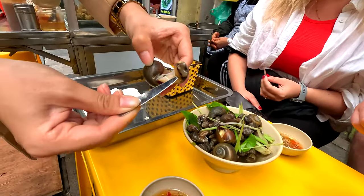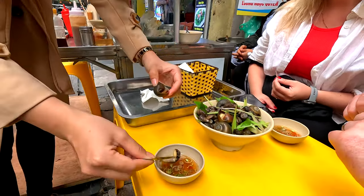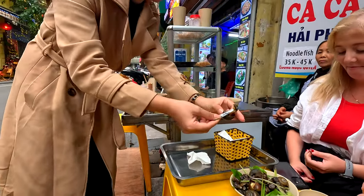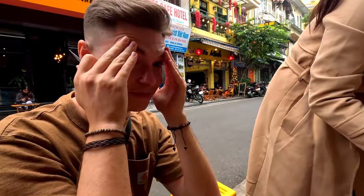There you go. Lovely. This could take someone's eyes out. Oh, and you dip in sauce. And then the water eggs. Oh, my water's gone. I just forgot it. I need more.